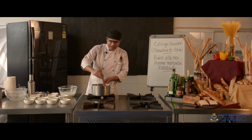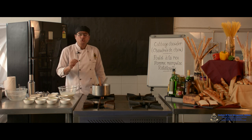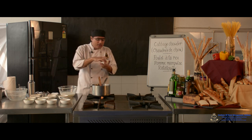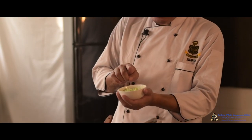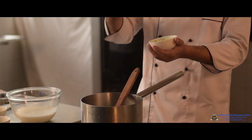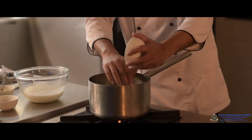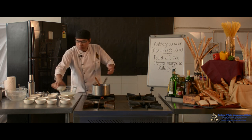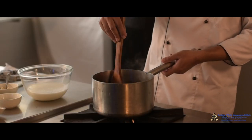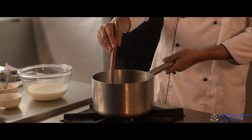Seasoning should be adjusted at the end. Now that the soup is almost ready, we just want the mellowing down of the cabbage. The cabbage should not disintegrate and mix within the soup. So remember, when you are adding the cabbage, the cooking time should be very minimum after that. So we add the cabbage now. So the cabbage has been added, and we allow the cabbage to mellow down, taking care that the cabbage does not lose its identity.